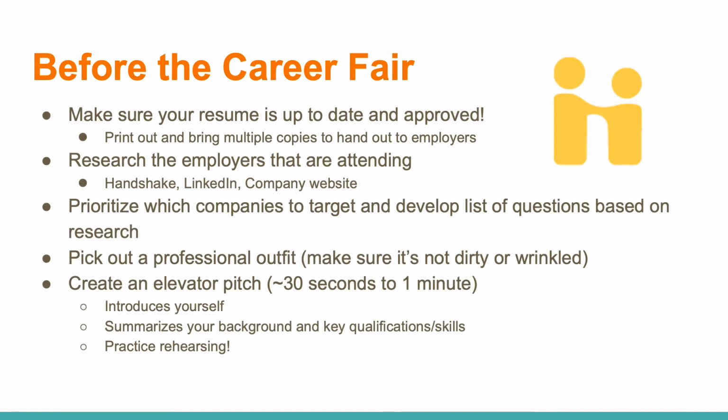All right, so next, thinking about how to prepare for the career fair, here are some of our recommendations. First, you want to make sure that your resume is up to date and approved by a member of the Center for Career Development. I recommend scheduling an appointment with your respective career counselor to discuss this if you have not already done so. You will also want to print out many hard copies of your resume to be handed out to employers on the day of the fair. Anywhere from 10 to 15 copies will be sufficient for this.